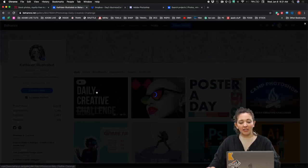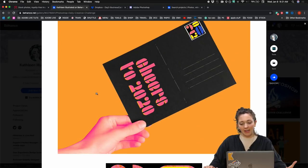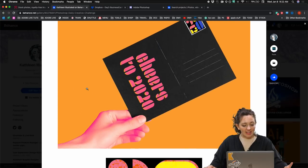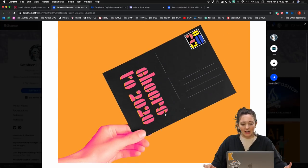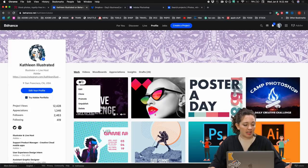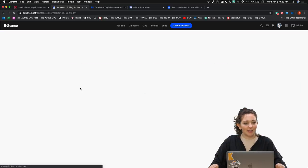And then I'm going to go ahead and upload my work even though I haven't gotten feedback, just to show you how to do it. If you do not recall, this is yesterday's challenge. We were designing stamps and then mocking them up on a cool postcard. If we come back to our portfolios, we hover over the cog icon and click edit in our projects.